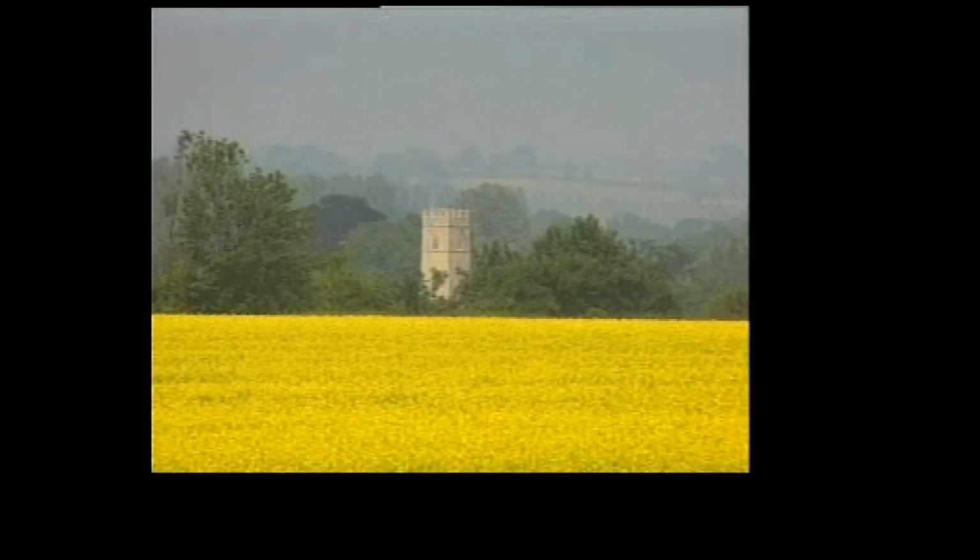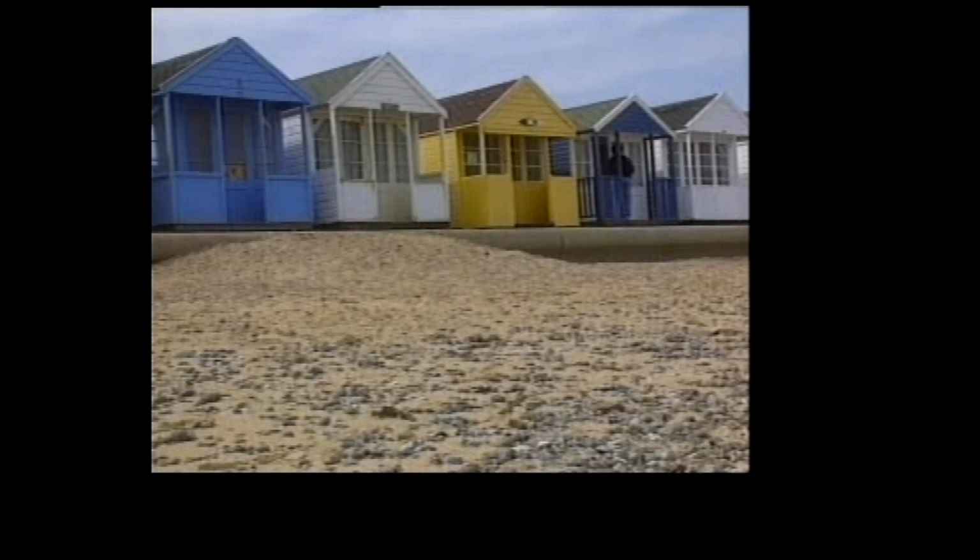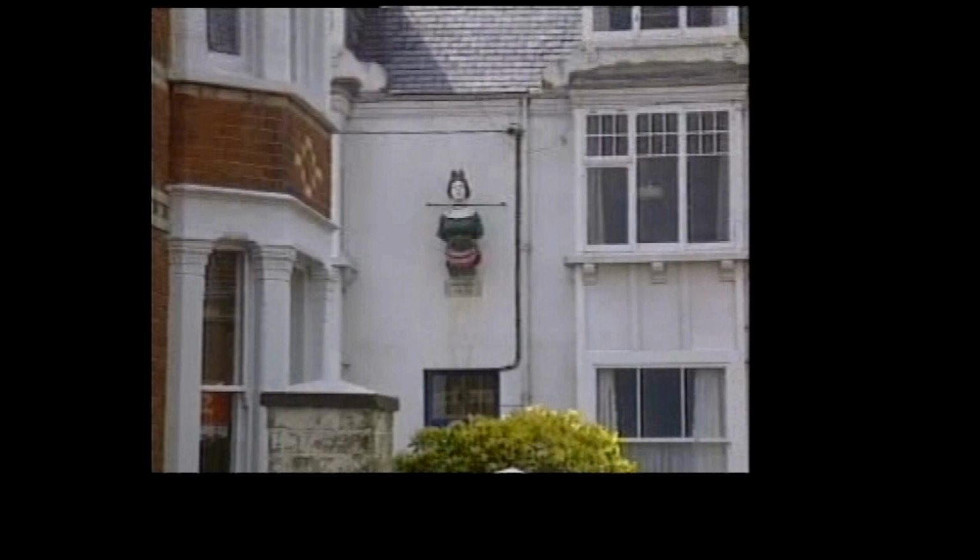Coastal Suffolk is a calm and picturesque area of gentle farmland surrounding quaint villages and seaside towns, each with its own individual flavour. The tang of sea spray in the air invites a stroll at the water's edge along wide open beaches.